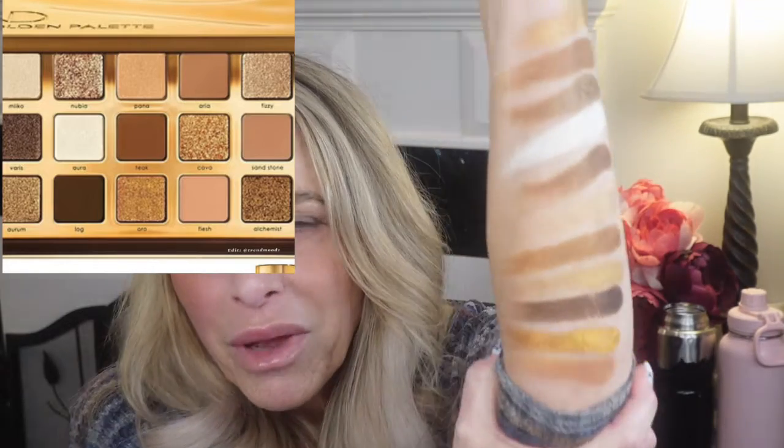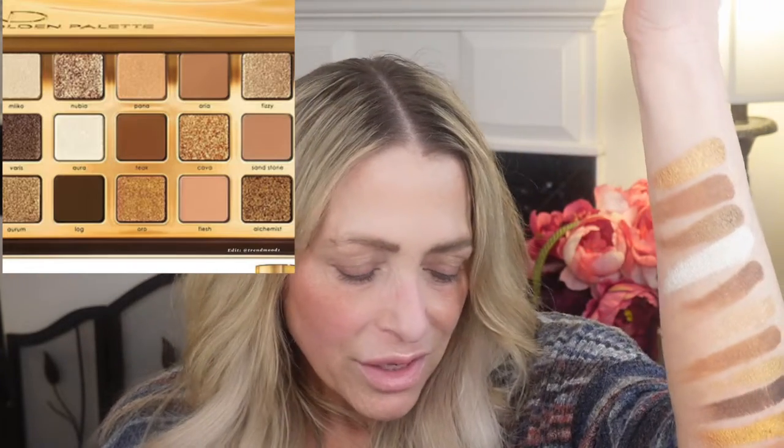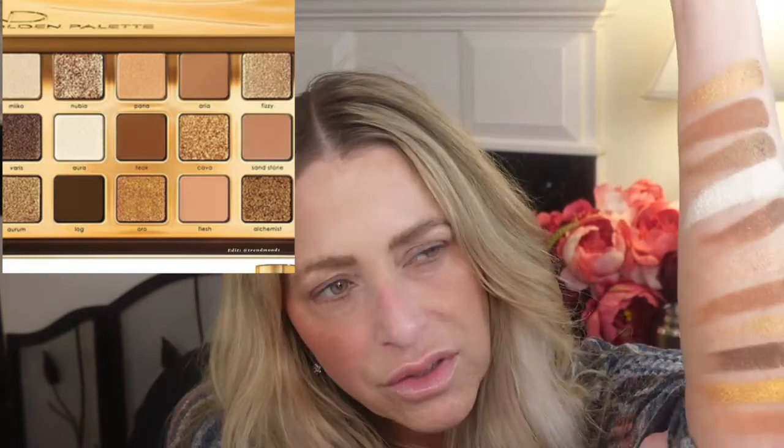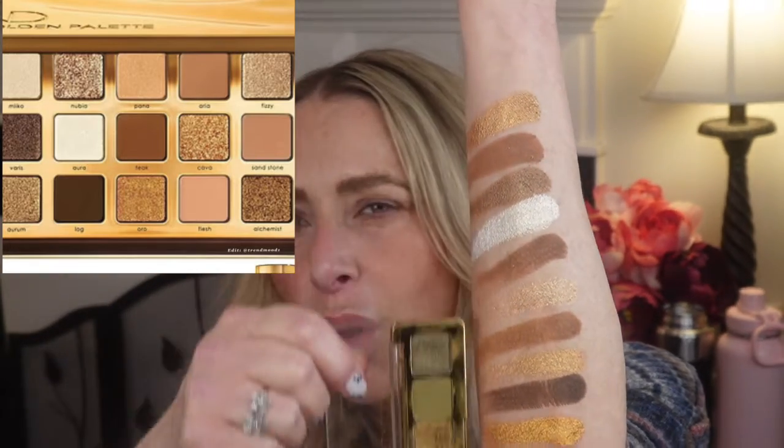So anybody who does not have the gold palette, mine is still in decent shape. I have to say, I was a little bit worried because this is from a while back. I was worried that they would be crumbly or it would smell or there was mold or something. No, it's perfect. I can use this a lot. So when she did the mini gold, I know a lot of people were really excited, and these shades just complement this so well.